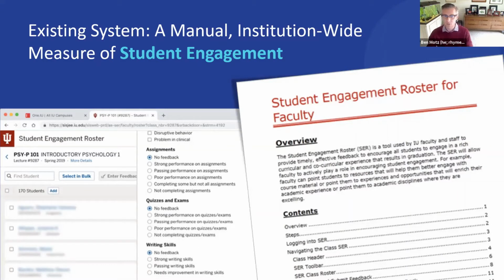So I'm going to share with you one example of how we might use the data that Unizin's providing to improve the processes that we've currently got going on as it relates to facilitating student success and improving student outcomes. What we've done previously at Indiana University is that we've got, toward improving student success, a manual institution-wide measure of student engagement. We do this relatively torturous thing to all of our faculty across the Indiana University system, where every semester we ask them to manually mark in a web application every student in their rosters with features of their engagement in their course. You can see some examples of these features right here.